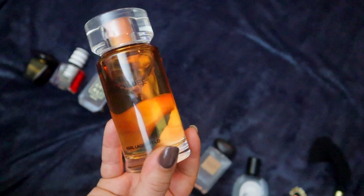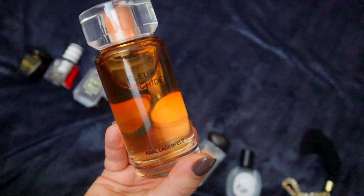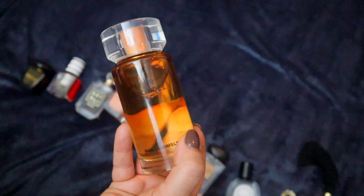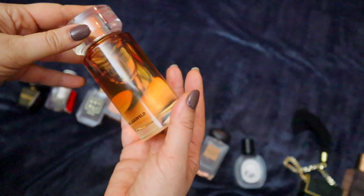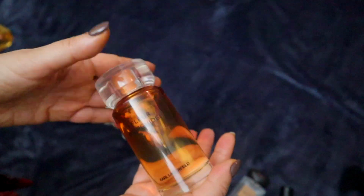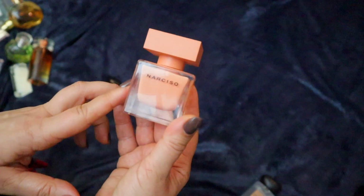So here we have Flor d'Orchidée, I'm not sure if that's how you pronounce it, by Karl Lagerfeld. And this was my try. I got this just to try the suntan lotion kind of fragrances, and I don't like them, okay? Maybe because I live in Manchester and it's not really hot here. So that's probably the reason, and I will never ever use up the whole bottle. I just used it a couple of times. Doesn't give me much joy. It's going.